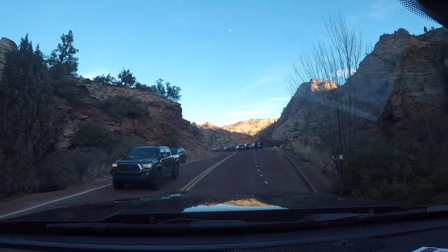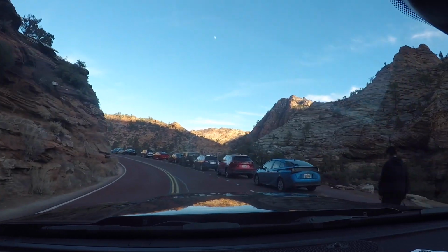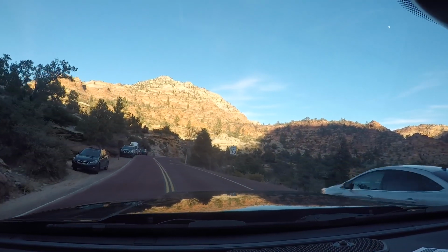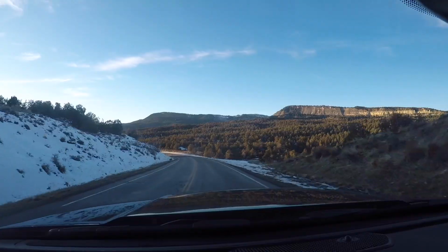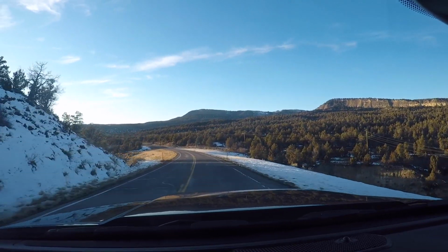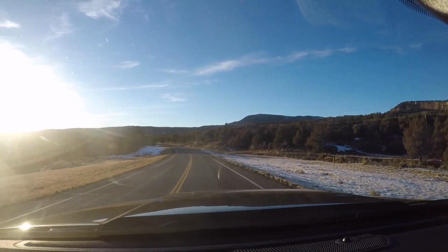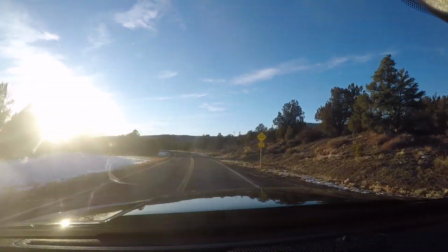Once you get through the tunnels, you kind of start to get up above the tree line. You start to see trees get a little bit more sparse, although what really amazes me is if you look at some of the rock formations, you'll see that one lone tree that has managed to find a way to grow when you get above the snow line here. So as we come out of the park here on the southeast corner, you're kind of on a big plateau, and it's just pine forests as far as you can see.